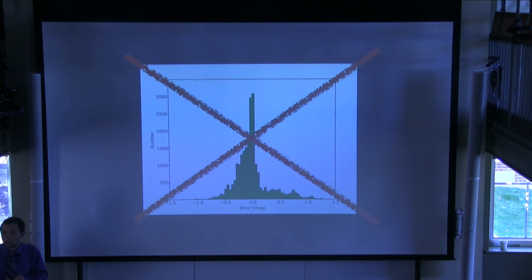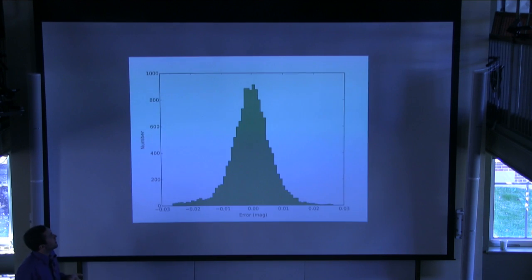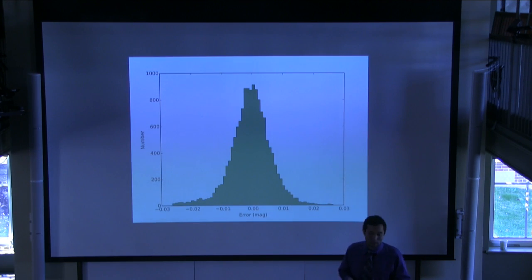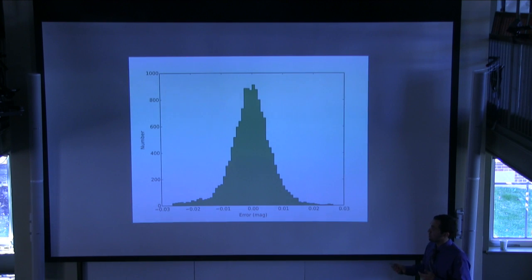On a better night, one that is photometric, our residuals look more like this. If I blow this up a little bit, you can see that we have a nice well-defined peak, and our residuals now are on the order of 1%. So on a photometric night, we're able to measure the magnitude of these stars with approximately 1% precision. So this is great. We find all the nights that look like this.